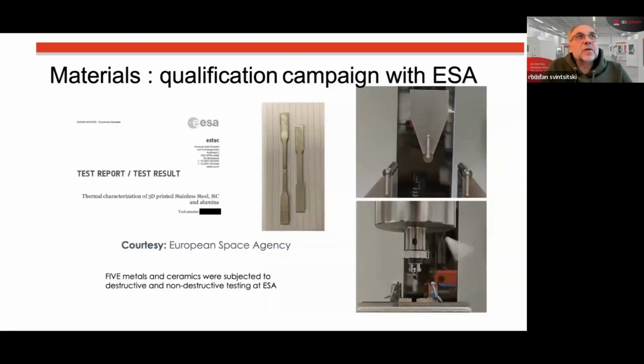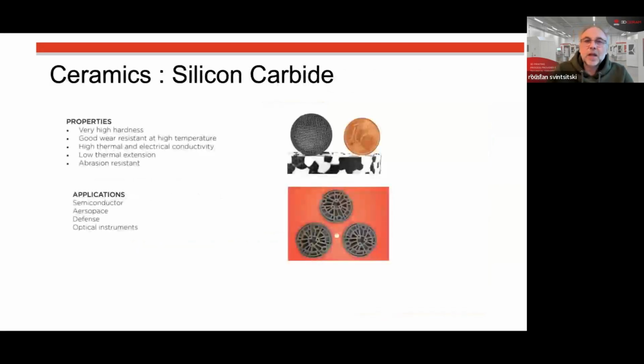About the materials, when we supply this machine and these materials, we don't only provide you the materials and let you try to print with them, we guarantee the quality and the final properties of the ceramic parts, provided you respect, of course, the sintering conditions necessary for each particular material. All of our materials were qualified and characterized by independent organizations like the European Space Agency or the Fraunhofer Institute in Germany. Here is an example of this characterization for silicon carbide.